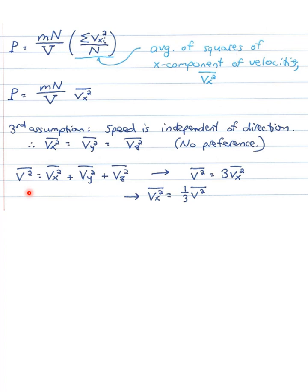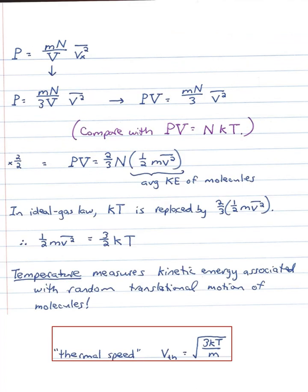And if we add those three up, and remember they're equal to each other, we can then say that v squared bar is 3 times vx squared bar. Or another way of writing that, divide that equation by 3: vx squared bar is 1/3 v squared bar. All right, so we have pressure equals mN over volume times vx squared bar. And I'm going to replace that vx squared bar with 1/3 v squared bar. Here we have it right here. So we have pressure times volume is mass times N over 3 times v squared bar.